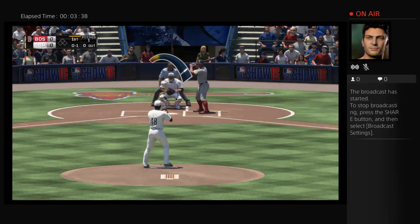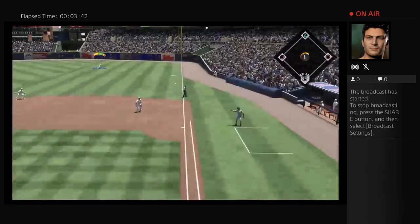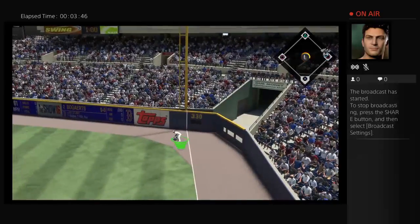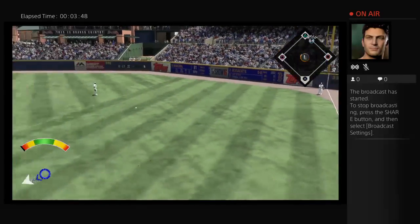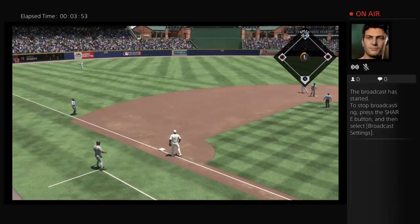First pitch. Iwakuma gets the sign. Here's the 0-1. Now a swing as he shoots this down the right field line. And he's going to have extra bases right out of the chute today. And he will make it there with a double to start the ball game.